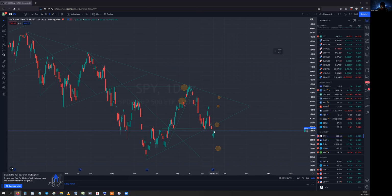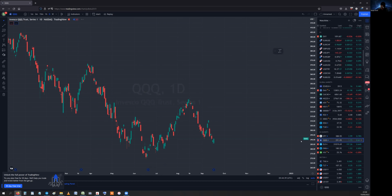Now, I do reckon we might go a little further since we had such a close and high of day, very strong, doesn't get stronger. So we could go a little higher and sort of test the ascending support. Doesn't have to be that precise because I haven't drawn the most precise ascending support, and it differs on each market, let's say.